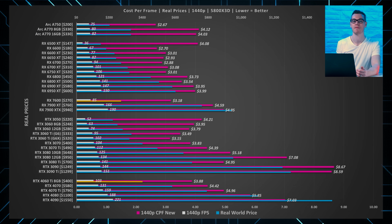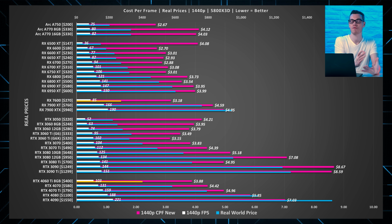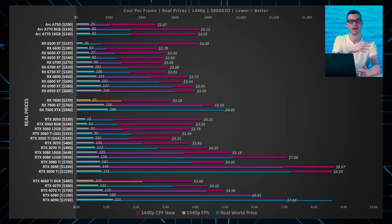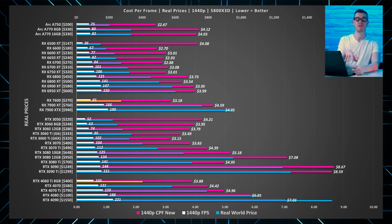What we have here is a cost, frame rate and value comparison graph using a resolution of 1440p. 1080p and 4K will be up next. On the left-hand side, we have all of the GPUs with their real-world price, which the blue bar also represents. The white bar shows the average frame rate, and the pink is the calculated value in cost per frame. Quantifying value this way allows us to see the best and worst value cards for each manufacturer.